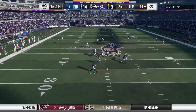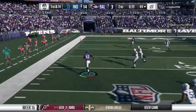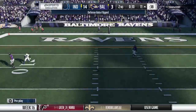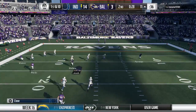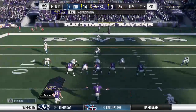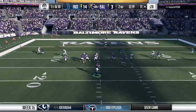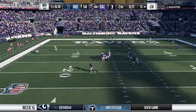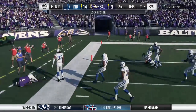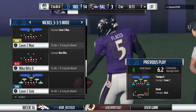3rd down. Flacco from the gun. And that's complete. It's Watson. And he'll be taken down deep into Indianapolis territory. A big play there just before halftime. 45 yards. 1st and 10, and Flacco looking to throw. Steps away to his left. He'll wind up getting right about 4 there on the scramble, and it's 2nd down.